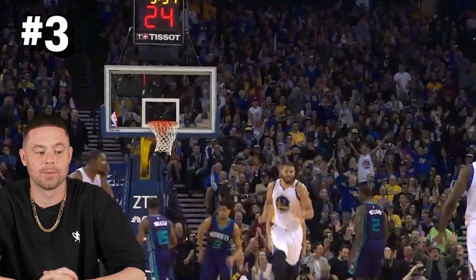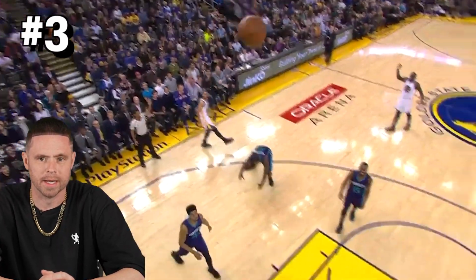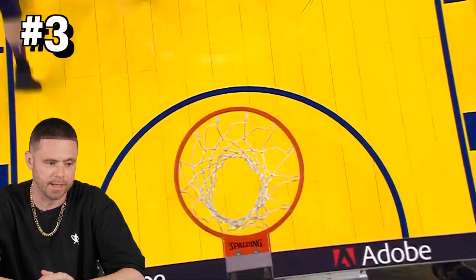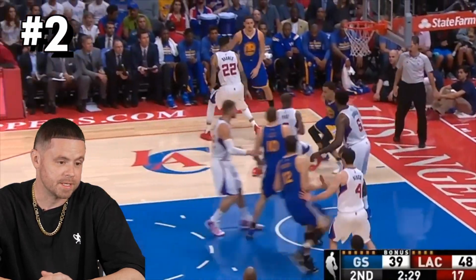One thing to consider with Steph, his handle is really good too, but a big part of it is because he's such a good shooter. That's why I always tell people, the handle and your jump shot are all connected. Steph's handle can be better because people are under so much pressure from his jump shot, right? Number 2, CP3, ooh.